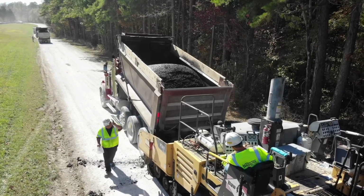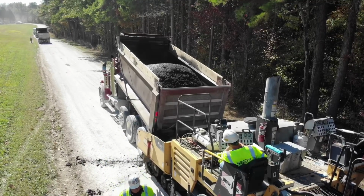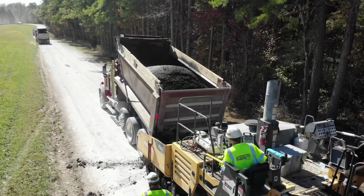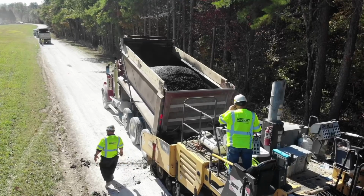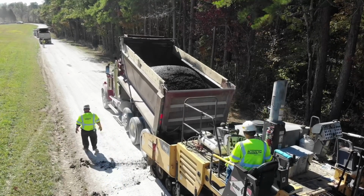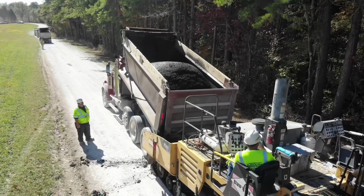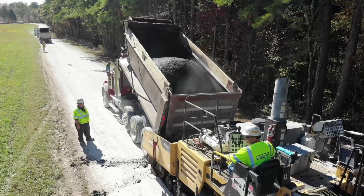It seems like the whole trick to keeping this operation moving right along is these truck drivers and how fast they can cycle in and out of this paver. You can definitely tell which drivers have done this for a while and which ones are new at it and kind of learning. But every time that truck gets empty, this paver comes to a stop.